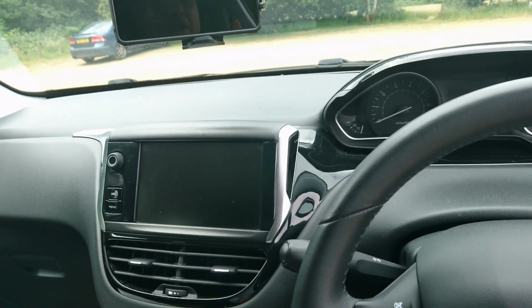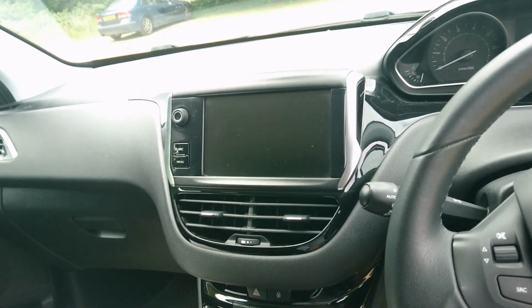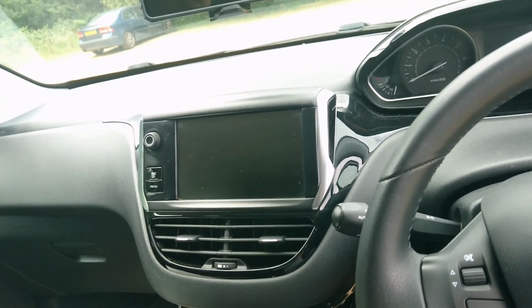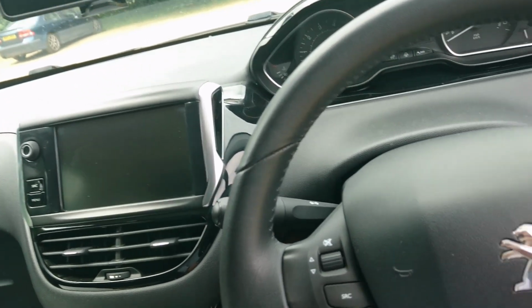Some of you will wonder what on earth I'm talking about and why I'm at all bothered about it. You think, well, it's completely irrelevant. There's no reason to get so concerned about it, but it just adds to the feel of overall kind of quality to the car if you've got some soft touch materials.